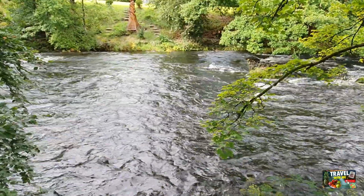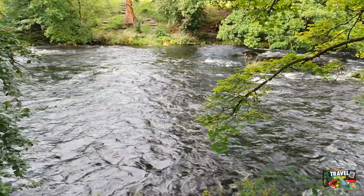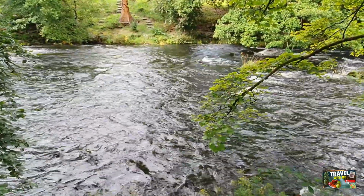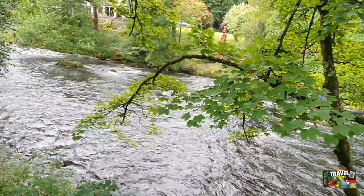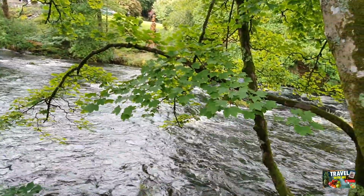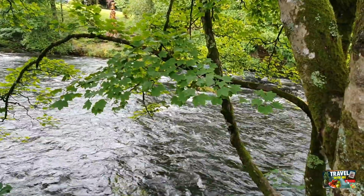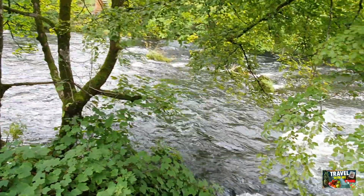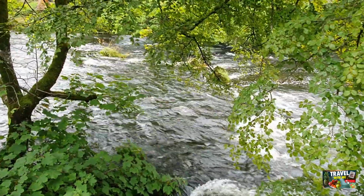We also saw this river on the way back from a castle, and this river is very large and quite fast looking, as you can see by the pace of the water, but it also adds to the scenic view of the Lake District.